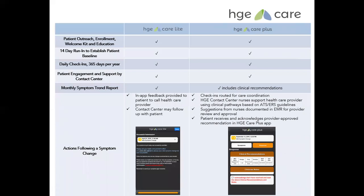All right, so what you see here is a comparison of HGE Care Lite and HGE Care Plus. The HGE Care Trained Contact Center will handle all outreach, recruitment, engagement, and technical support. No additional work is required from your staff, and the benefit to the patient here is to have access to specialists who do this every single day.